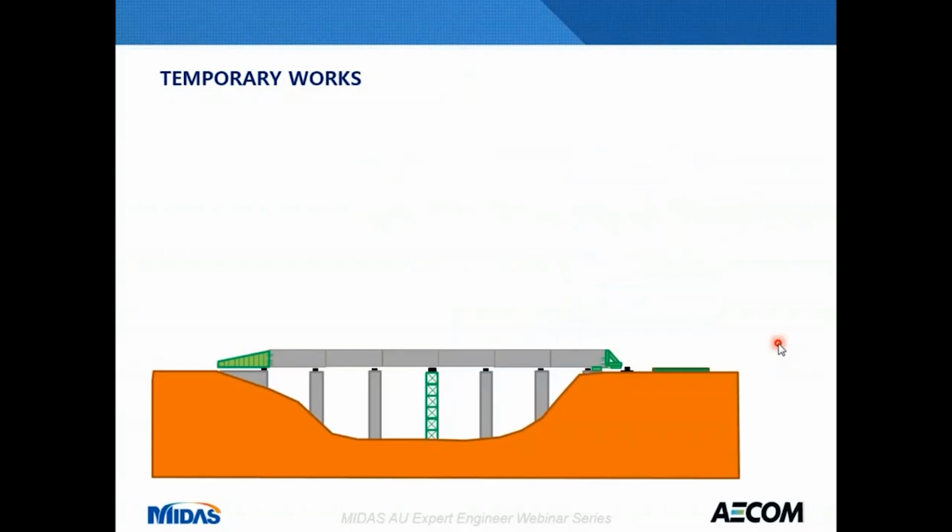There are a number of temporary works to be incorporated in a launch bridge design, and I will go through these one by one. Casting bed is the place where concrete segments are cast and launching tendons are tensioned. It consists of a couple of spine beams on a rigid foundation and a steel outer form supported on a separate foundation, which can be lowered for demolding.